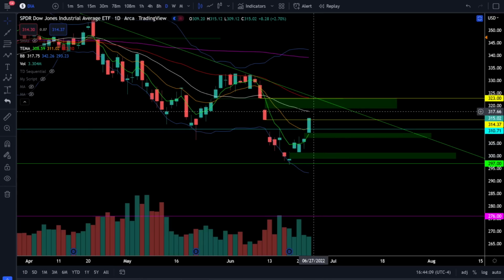So keep in mind, all of these indices are still in bear trends, and they are coming into some very critical resistance. So there's no reason to just assume the bears are going to go down without a fight. Expect this to be a very volatile fight at these resistance zones, and that does mean we could see a lot of volatility going into next week. So watch these levels and know exactly what you're doing with your trade plan.